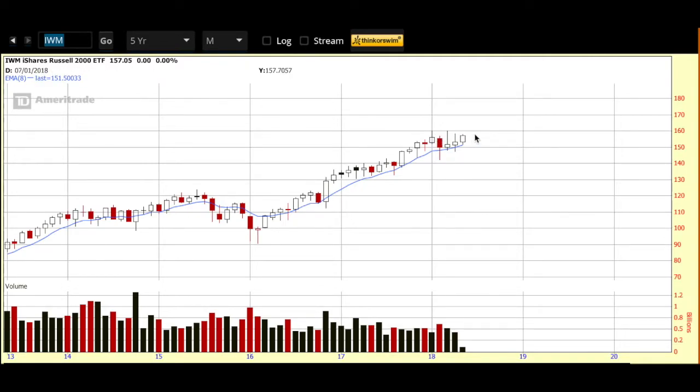So we want to be extra careful and cautious. Is this just consolidation or is this going to be something more significant? I don't know, nobody knows, but you just want to be aware and careful.